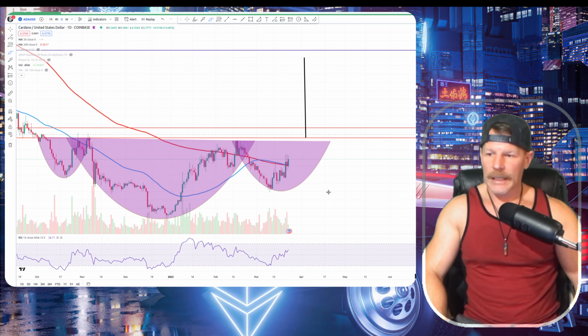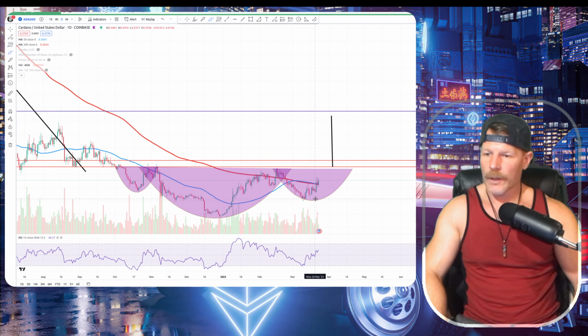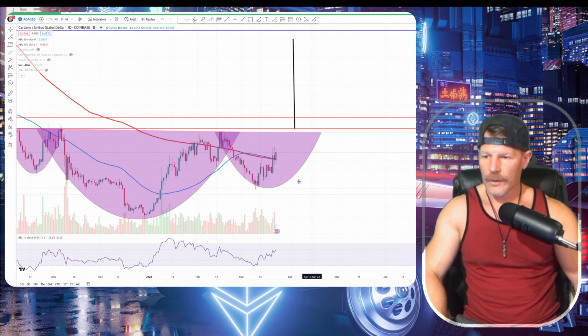All right, Cardano is the next one. Inverse head and shoulders pattern. What am I waiting for? If you're more aggressive, you could probably start to make entry here. I definitely would not put in 100% allotment.